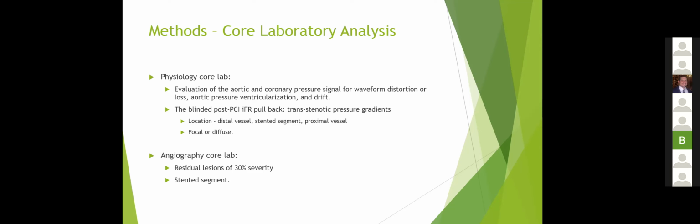They also sent the angiograms to an angiography core lab, and that was assessed for residual lesions of more than 30%. The physiological core lab was blinded to the angiography data, and the angiographic core lab was also blinded to the physiology results. So both labs were blinded.